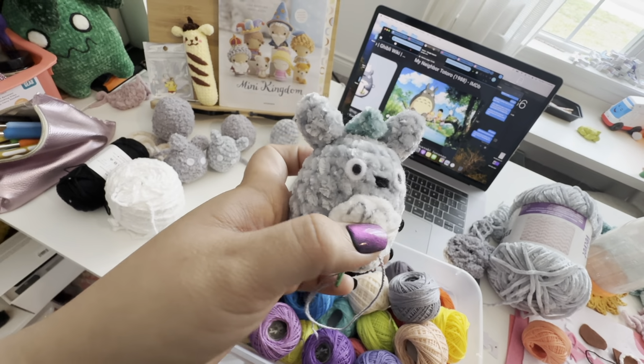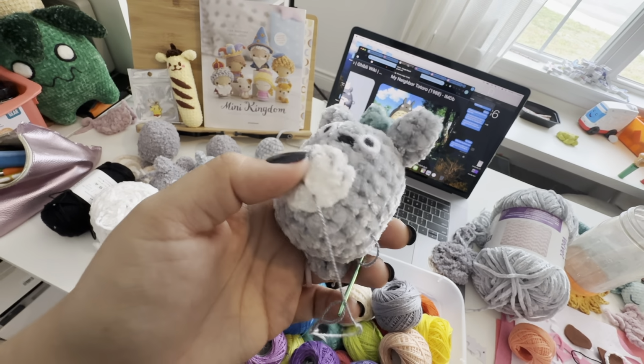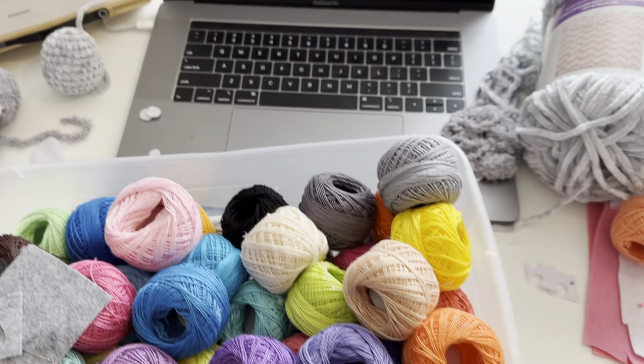Okay, so I've started stitching it a little bit, and I like to use this for like facial details, but I'm not liking the way it's looking, so I think I'm going to switch over to fingering weight yarn. Okay, I lied. Since I had already cut such a long strip, I went ahead and just doubled it up and tried again. So that's Totoro.